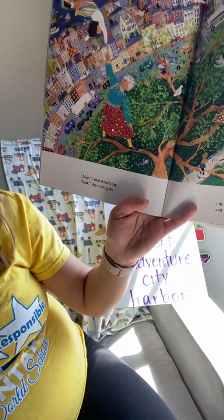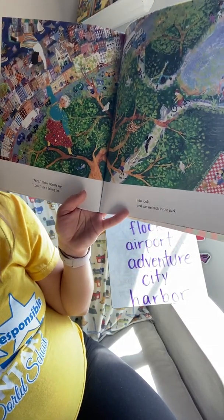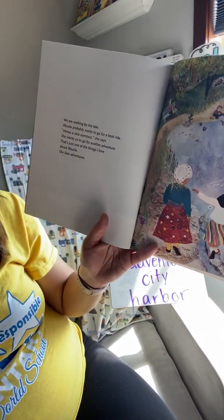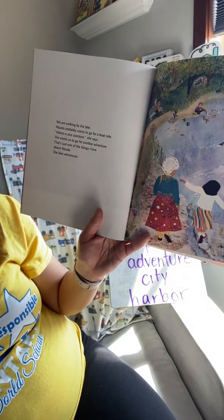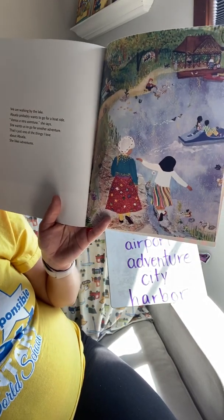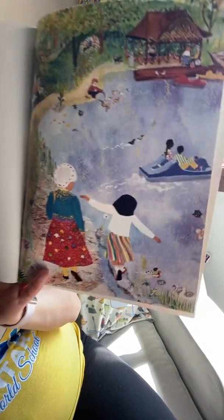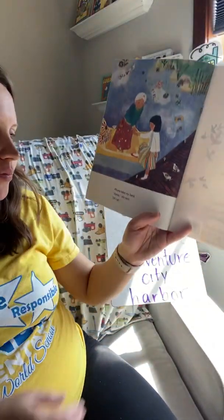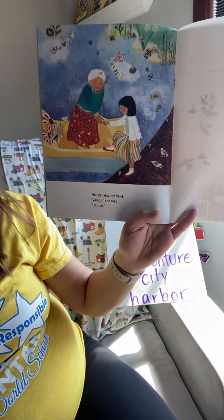Mira, I hear Abuela say. Look, she's trying to tell me. And I do look, and we are back at the park. As we're walking by the lake, Abuela probably wants to go for a boat ride. Vamos a otra aventura, she says. She wants to go for another adventure. That's just one of the things I love about my Abuela. She really likes adventure. Abuela takes my hand. Vamos, she says. Let's go.